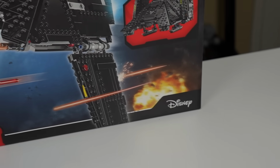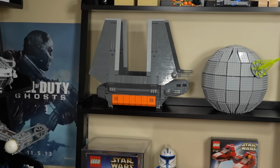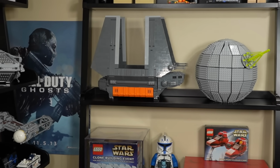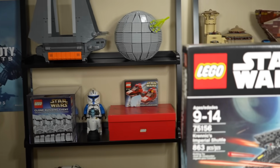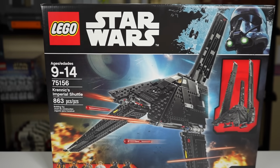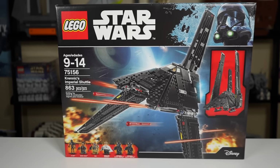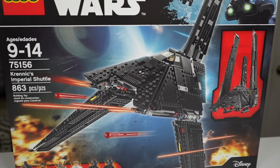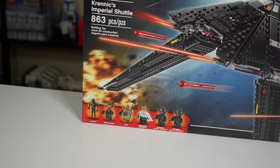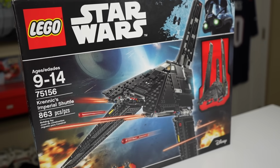Interestingly enough, due to Disney, this set almost didn't exist. They wanted LEGO Star Wars to make the Zeta class shuttle back there. That's a custom version of the set. LEGO Star Wars has never made that set, but ultimately they decided to let LEGO Star Wars make the Krennic's Imperial Shuttle, and it was the right decision. It was one of the best decisions they made because this is really one of the best sets of the 2010s. Really underrated for a while, but people have definitely come around to realize it's so good modern day.